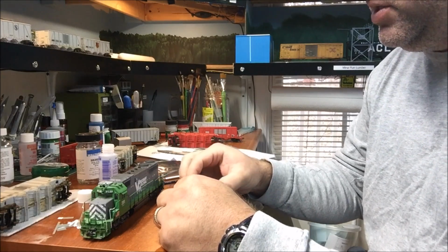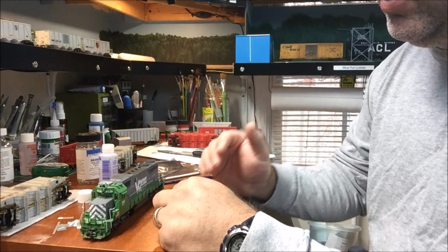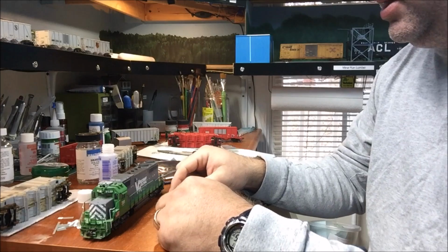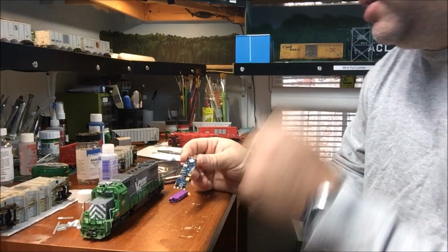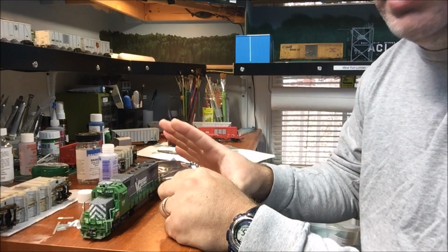I do recommend this, the new sounds and everything. Instead of buying a decoder for every different sound, now you can buy an EMD and you get all the different EMD sounds. If I buy a GE, it's got all the different GE sounds.